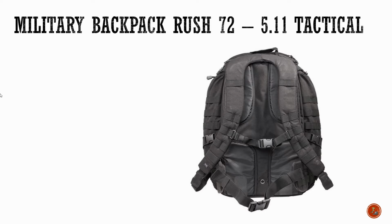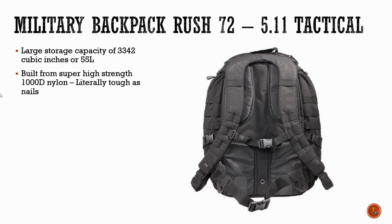Now a lot of people pay a lot of money for brand name stuff, and this is the example I want to bring to you. So this first contender here is a decent backpack. Correction from before, it's not a 50, it's a 55-liter backpack, built from super strong 1000 Denier nylon. It's literally tough as nails, and I'm sure this has a high rating for capacity and a high rating for toughness as well.